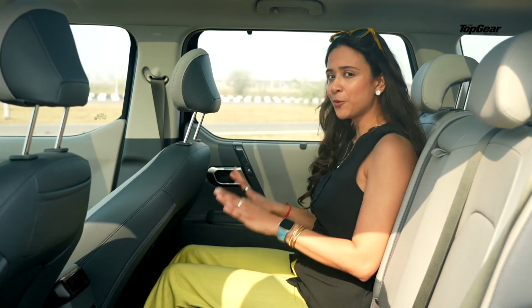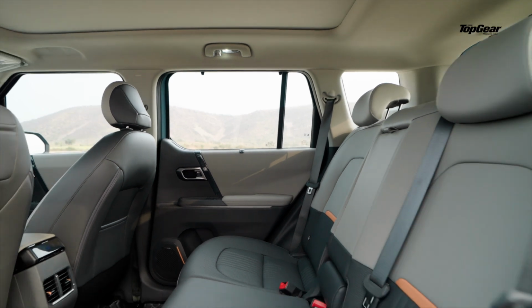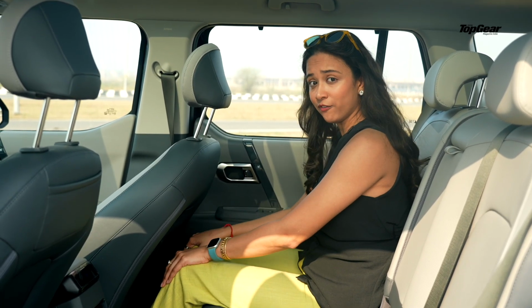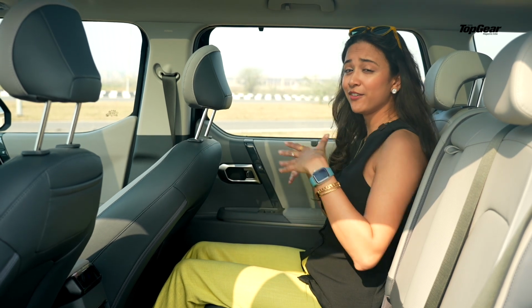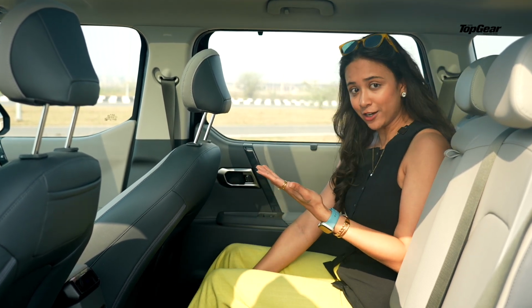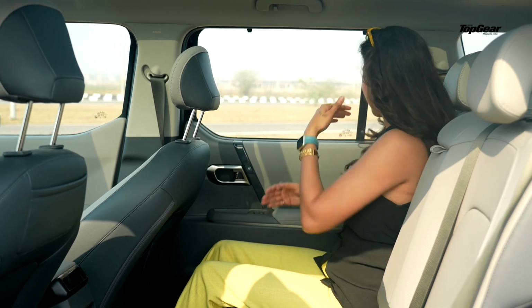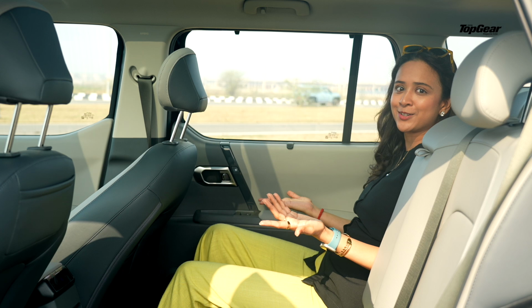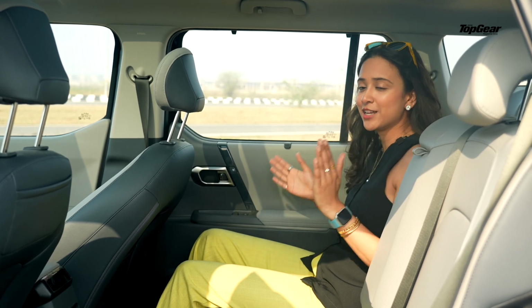Come on. There is quite a lot of space and I'm really impressed with it. Comfortably sitting over here, you have enough legroom, headroom, and if this is not enough for you, there is recline and slide option, so you can take the seat back and then you can recline it even more. What else do you need? Which is first in segment as well.